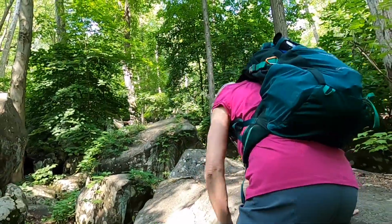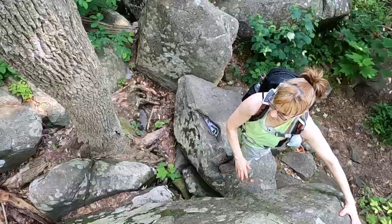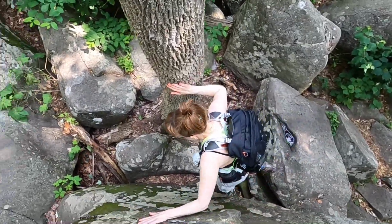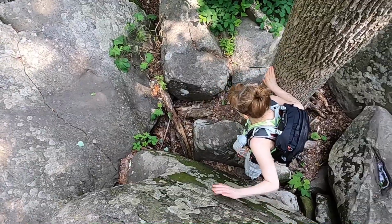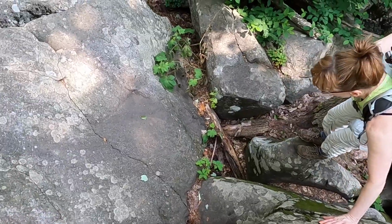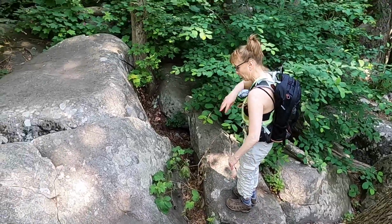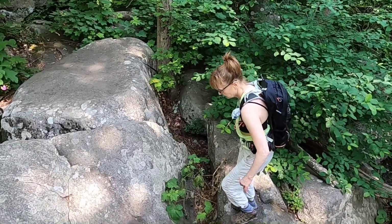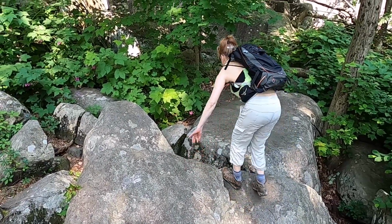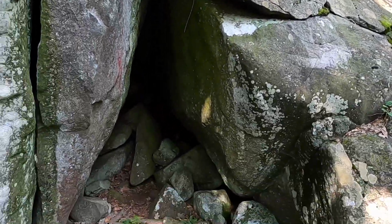In and out of house. Which way are you going to go? You've got no spot, so take a safe route. There are the tree roots. Cool little cave right here.